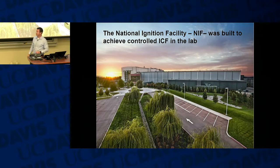Better? Okay. So I started here in 2007. So 10 years ago, I was in the same lecture. And I never knew that this place existed. And I think it's one of the coolest research facilities in the world. I do enjoy what I do, but it's also the biggest laser, the most energetic laser, and it's really a feat of engineering. So let's get to it.